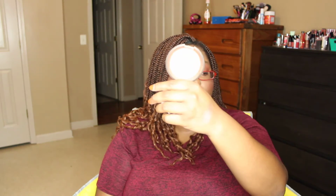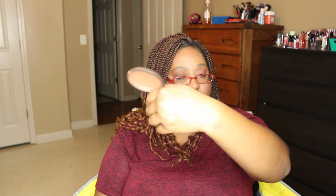Last but not least, I'm going to do these two together. We have the Wet n Wild Mega Glow Highlighting Powder in Crown of My Canopy and the Becca Shimmering Skin Perfector in Bronze Amber. I love these both. I have hit pan on the Becca. Can you see that I've hit pan on this?